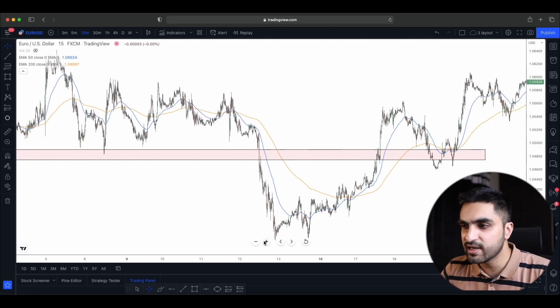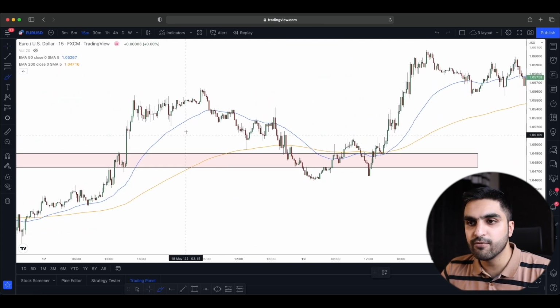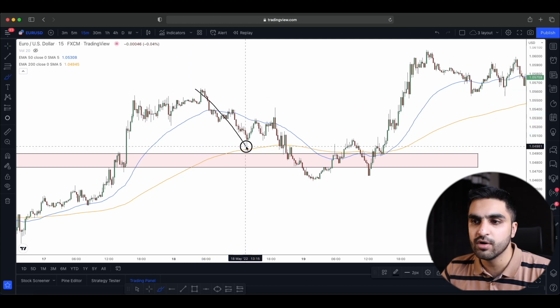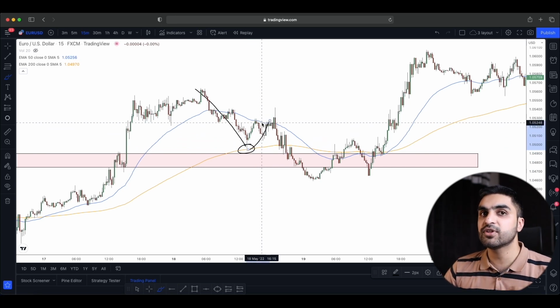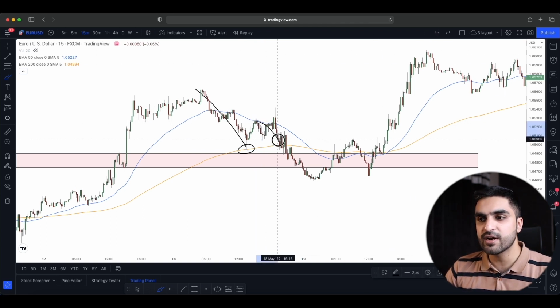So when we came towards that level, look what we did. From here we started to have a pullback, the market came down, we touched that level of the 200 exponential moving average, but we never really went above our 50 EMA. We need to stay above both our exponential moving averages if we want to buy. We were under our 50 exponential moving average, so the market started to drop again.